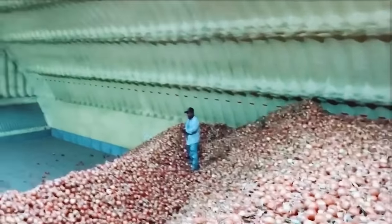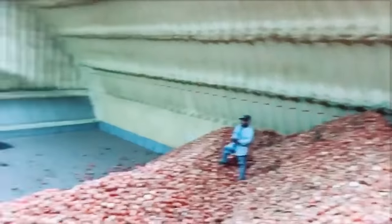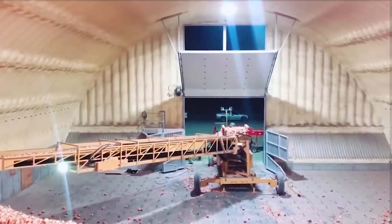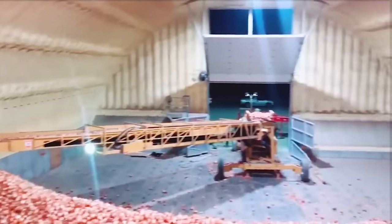An onion harvester is a specialized machine used for harvesting onion crops. It is designed to efficiently and quickly remove the onions from the ground and separate them from the soil, leaving behind the onion tops in the field.